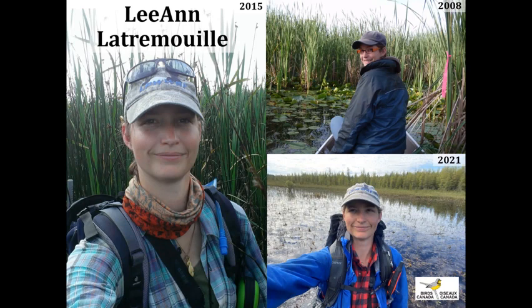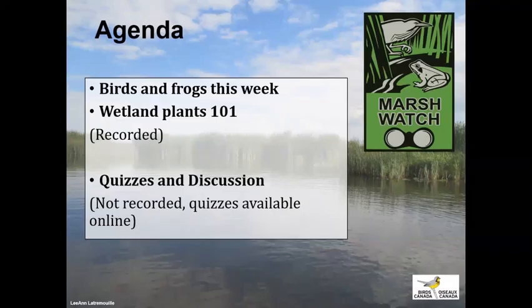I myself am rather fond of wetlands, as you can see from this collage of photos. I have found myself in a variety of wetland habitats throughout my almost 15 years in biology, and wetlands are some of my favorite places to be. I like to just muck around in them, hear the birds. I don't really like getting bit by mosquitoes, but you can't really avoid that in most places anyway. So hopefully, you're going to enjoy this journey with us.